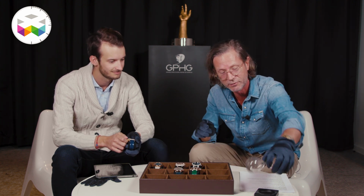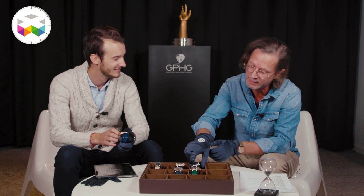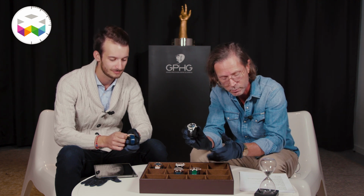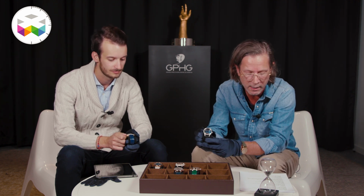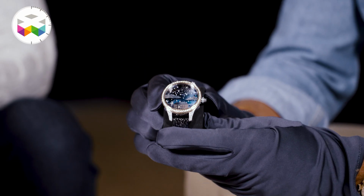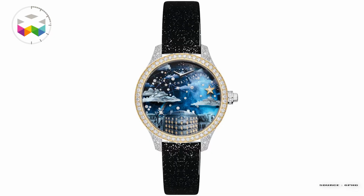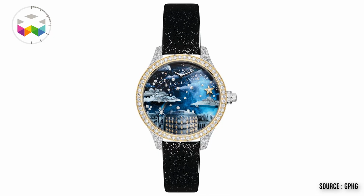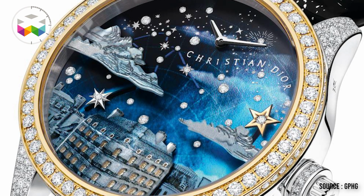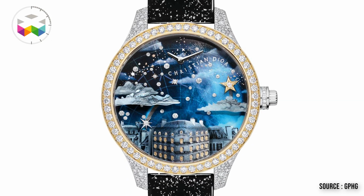All right, next watch. It's a Dior one. Yes. Well, okay, I'll talk about this one. This is a Christian Dior watch, a Dior montre called the Grand Soir Automate Étoile de Monsieur Dior, in respect to Mr. Dior when he founded the eponymous brand. And it has a little bit of a Van Cleef feeling, of course, because you have this kind of story within the watch.